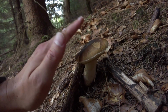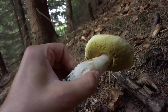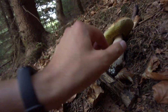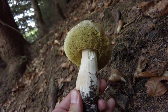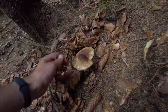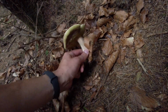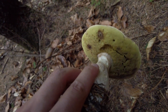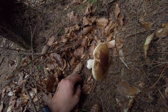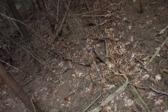One more Boletus edulis. I think this one will be wormy because of these holes from the bottom, and the stem is quite soft, but we will see. And just a few meters from it, there is one more. This one seems to be somehow damaged by something. I don't know what it is. We'll check that. This is an interesting place.